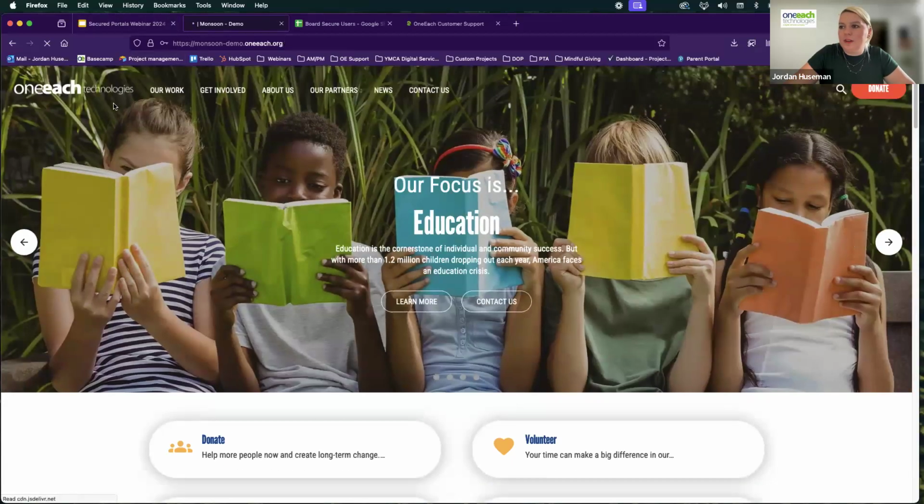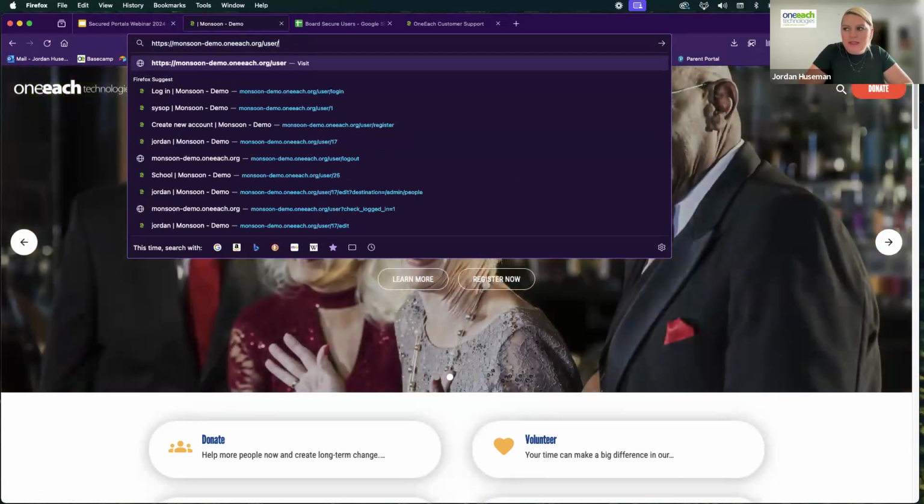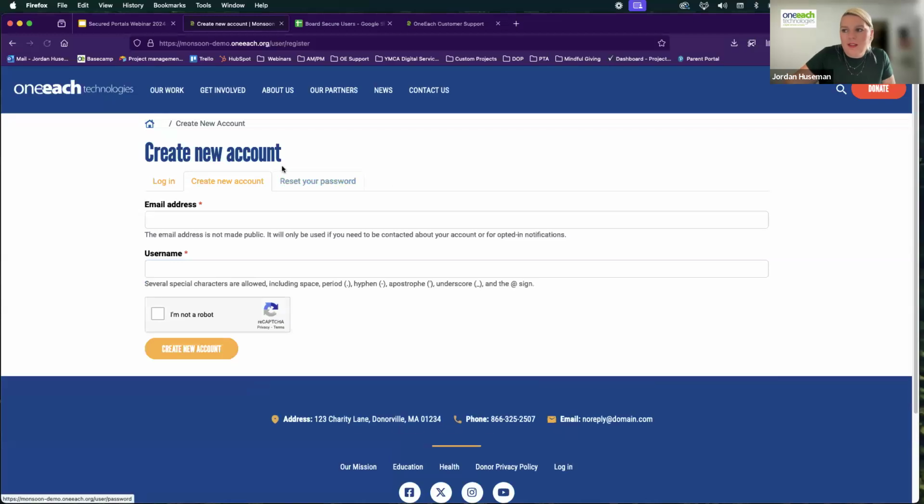Oh, and actually, before I get started here, one thing that we have seen in the past that I want to point out, because you may not have it: if you go to your website and you go to user register, you should see this create new account option, or create a new account, reset your password. If for whatever reason you are not seeing this, or you get kind of an access denied message, please let us know. We want to make sure we adjust your site so that you have this visible. This is where you would create those authenticated user accounts.